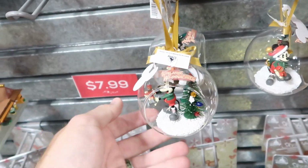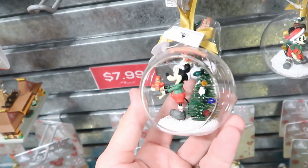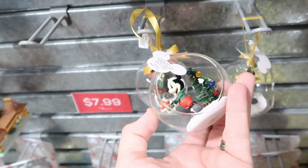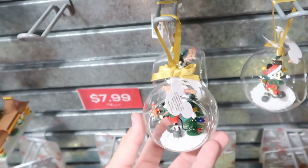Some more Christmas ornaments right now at the Character Warehouse. This one is actually a glass ornament. On the inside you have snow, Mickey Mouse, even a Christmas tree with lights from the Germany Pavilion at Epcot's World Showcase. Originally $27, this one is now $7.99.